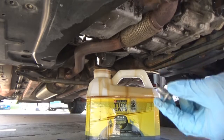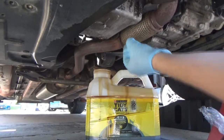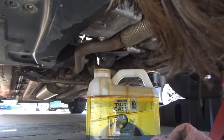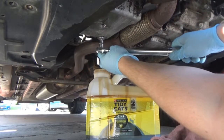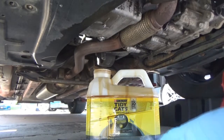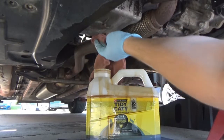On the drain pan, I think it says, is it 14 Newton meters? But I also found 10 foot-pounds, so according to the torque wrench, it looks like it translates over. So, here we go. Okay, and now we'll use the torque wrench and do right there, that's 10. There's really no point in trying to clean any of this stuff up off of here because it's going to probably end up coming back out.